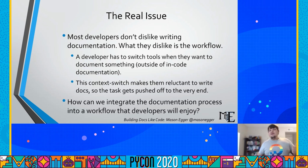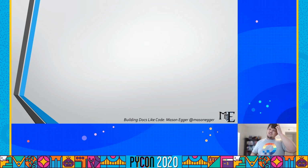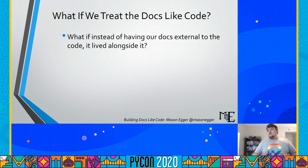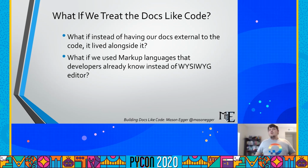So how can we integrate the documentation process into a workflow to make it more enjoyable for developers? So let's think about it a different way. Instead of treating the docs like docs, what if we treat our docs like code? What if instead of having our docs external to the code, they live right next to it inside of our repository? What if we use languages like Markdown or reStructuredText or something like that, that developers already know, instead of, again, a busted WYSIWYG editor that doesn't let you create links or something?